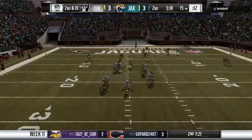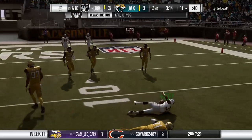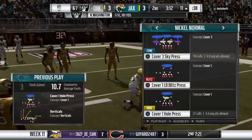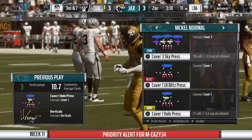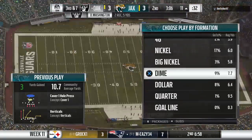To throw again, Washington finding a safety valve here. That's complete. And he's brought down just outside of the 10 at the 11. Give him 3 on the play, and that'll make it third down.